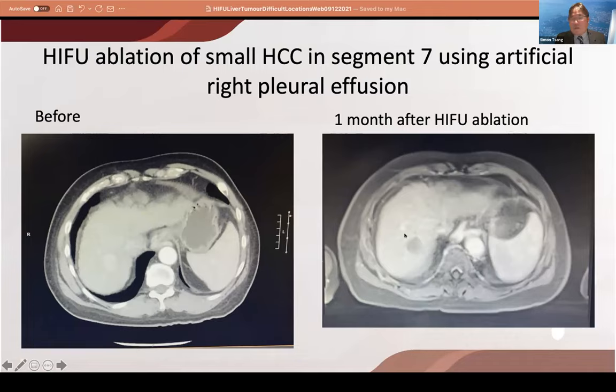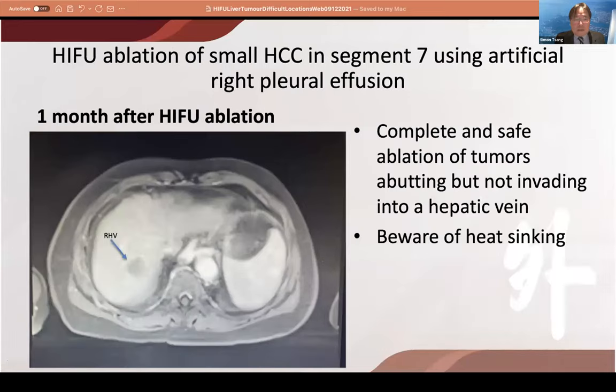And in DWI, there is actually no signal at all. And here, if you look very closely, you can see that the right hepatic vein is completely spared, it's still patent, whereas this tumor was exactly abutting against the right hepatic vein. But fortunately, there was no evidence of an invasion into the main trunk of the right hepatic vein, and there's no evidence of any inferior vena cava tumor thrombus. And so this patient had complete ablation, despite the tumor being right next to the right hepatic vein.